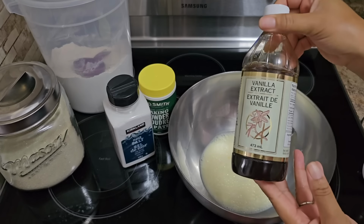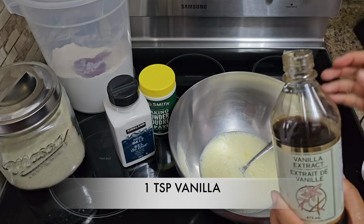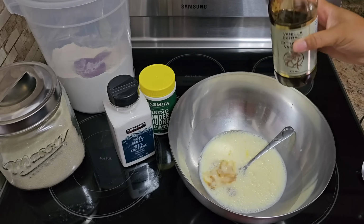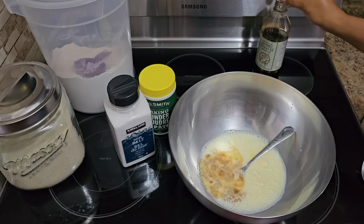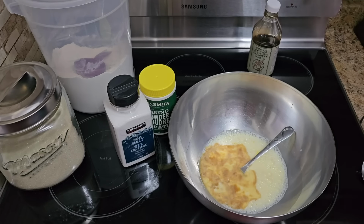I am going to get my vanilla. Now, most people are going to use a measuring spoon to pour in their vanilla, but I just measure with my heart because I know that that's quite enough vanilla for us. As you can see, the vanilla is already starting to spread in there.